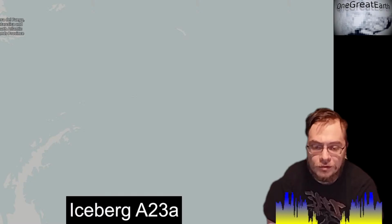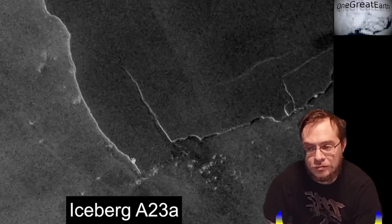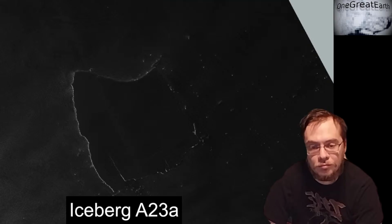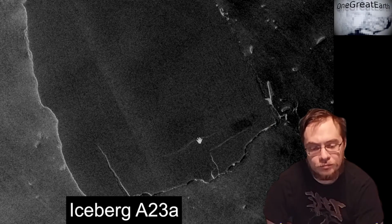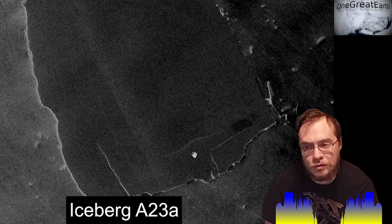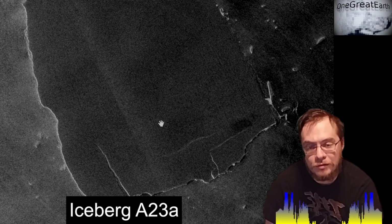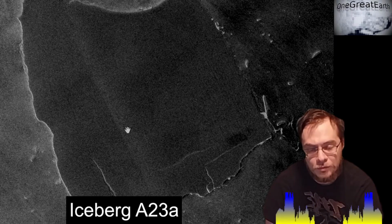As for all the new information that we have on A23a, it is gloriously in shot here. It is massive. Can't tell if these are stress marks on it, but it's had a lot of rotation. That's a lot of heavy solid water, frozen ice, moving around, jostling. That causes this to rotate even faster. Warmer waters get introduced quicker into the areas around the iceberg, causing a great melt to happen.